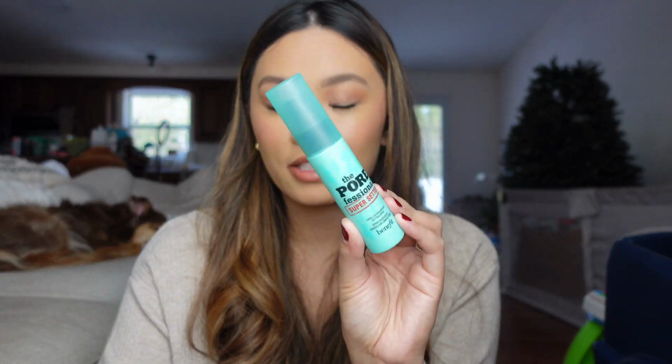Last product. This is from Benefit. This is their setting spray, the Professional Super Setter. I love how fine the mist is with this, so it doesn't give like those clumpy bubbles or spots. And it really just brings everything together and sets it and helps my makeup last throughout the day. If you're looking for a new setting spray, definitely check this one out.